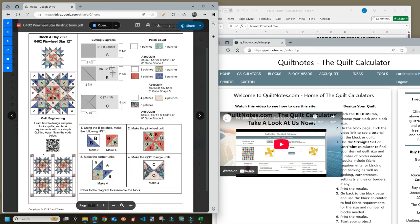The next is patch B, which is a 2-inch finished half square triangle. And we have 8 patches of the background, 4 patches of this pink floral, and 4 patches of this peach color, 8 patches of this blue.